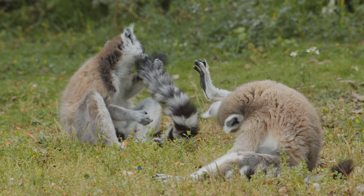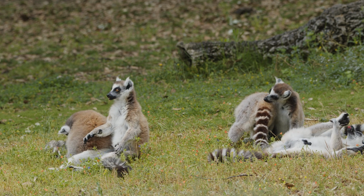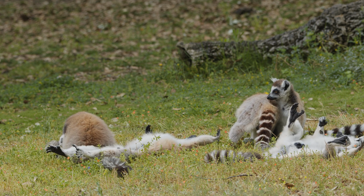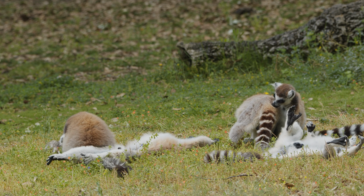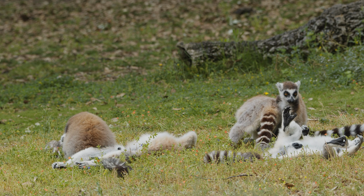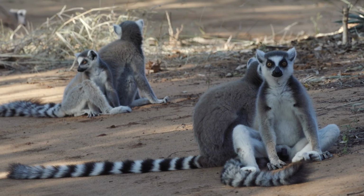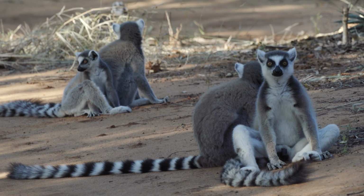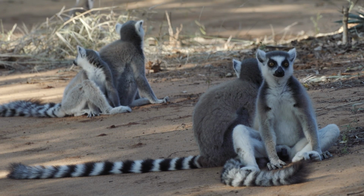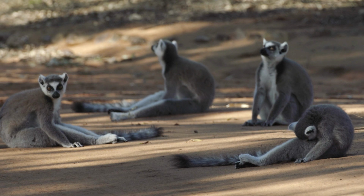Ring-tailed lemurs are medium-sized primates, with a body length ranging from 39 to 46 centimeters, and a tail length of about 56 to 63 centimeters. They typically weigh between 2.2 to 3.5 kilograms. Their most striking feature is their long, bushy tail adorned with alternating black and white rings. Unlike many other primates, the tail is not prehensile, meaning it cannot grasp objects. Instead, it serves as a crucial tool for communication and balance.